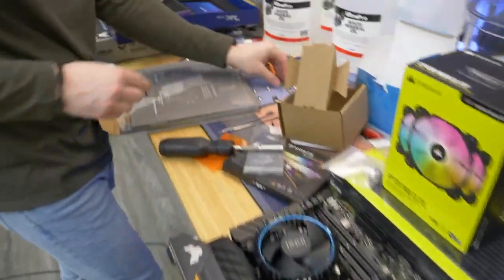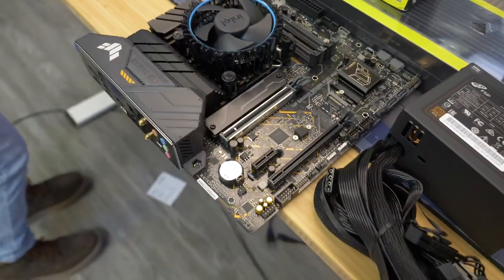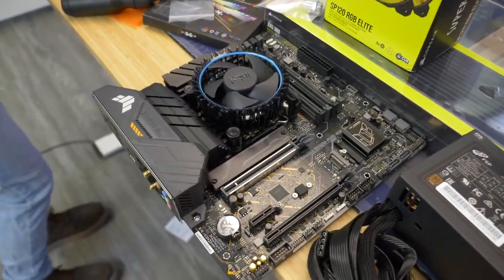It's gonna be nice and bright, and Jackson's working on the acrylic panel over here. We got the motherboard all put together with that nice Asus TUF i3-10100, and so far we're making progress. So far, so good.